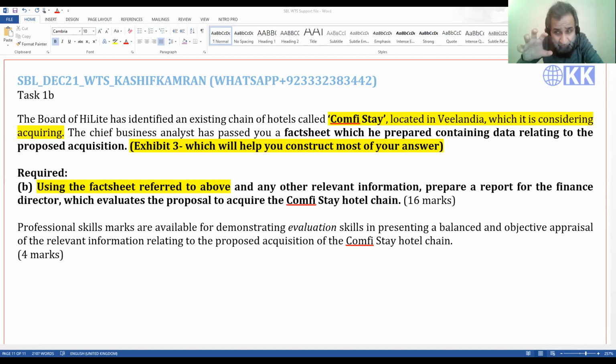Okay, but apart from the fact sheet, can I use some more information from the case study in Exhibit 1 or in Exhibit 2, in Exhibit 4 or in Exhibit 5? Can I use that as secondary information? Yes, right? So using the fact sheet, that is primary. Can I ignore the fact sheet and write my answer from other exhibits? No. But can I include my answers from other exhibits alongside Exhibit 3? Alongside Exhibit 3? Yes, right?